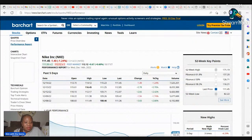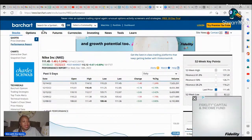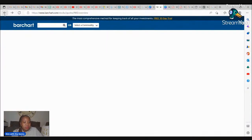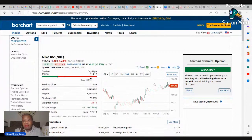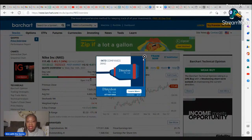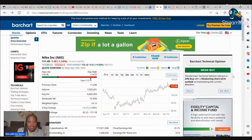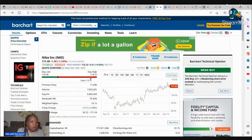So let me just quickly run through what I just ran through, with my apologies. Thank you for noticing. So as I mentioned, we are looking at Nike. Let me go back to the first page of Barchart. This is Nike on Barchart because we have the free version. We're not paying attention right here where I'm circling, where it says technical opinion. Technical opinion has nothing to do with long-term investing. So this is only for people who are looking for short-term strategies. They give their evaluation and input on if you should buy or sell. Don't worry about that.